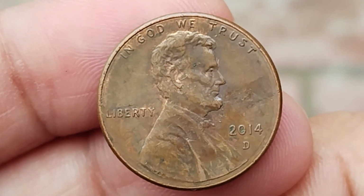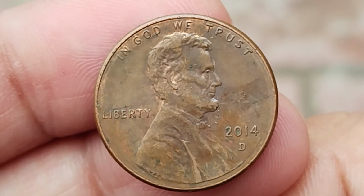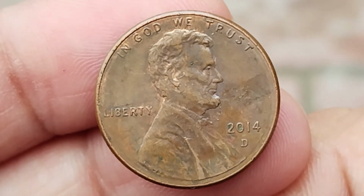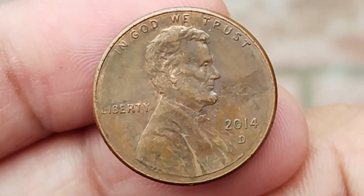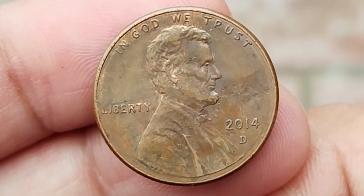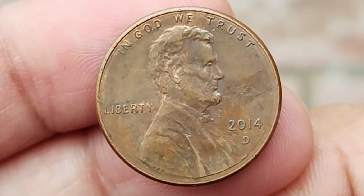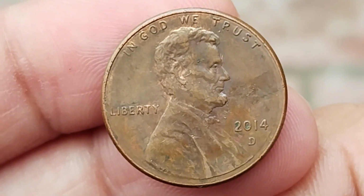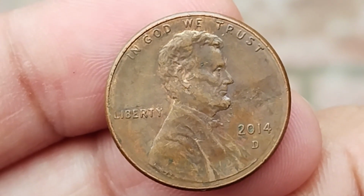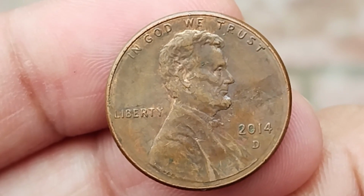But what makes the 2014 version stand out in today's collector market? While millions of 2014 pennies were minted in Philadelphia and Denver, not all of them are created equal. Some of these coins exhibit rare minting errors that drive their value sky high. Let's talk about the most sought-after errors. Double die errors: this occurs when the coin's design is struck twice, creating a doubling effect on key features, like Lincoln's face or the year.